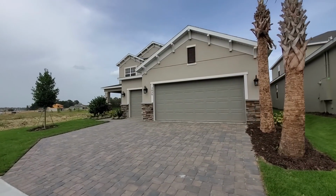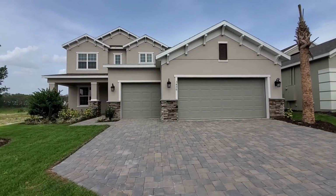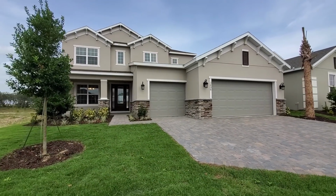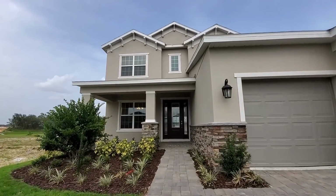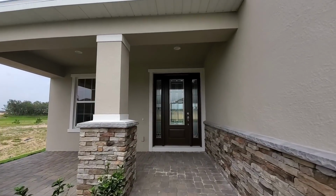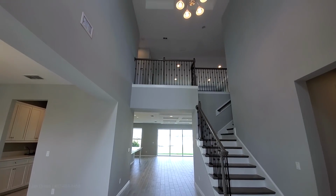Beautiful elevation. This floor plan has the 3-car garage. So you have your 3-car wide driveway. It's pavered. This elevation also has the brickwork and your covered front porch and pavered all the way to your large oversized 8-foot glass door. You have a grand 2-story foyer.